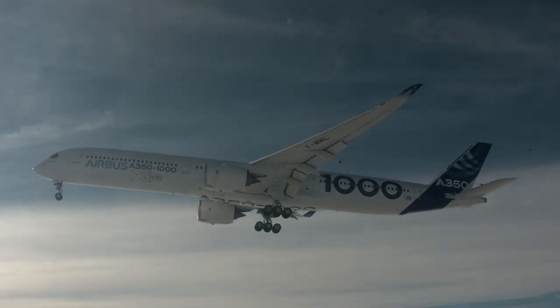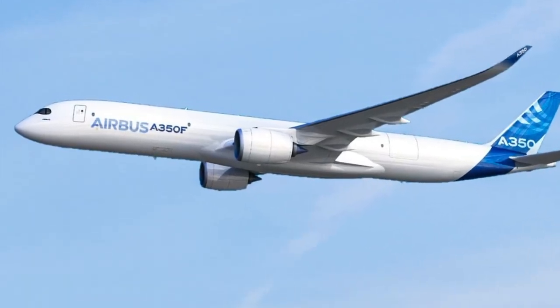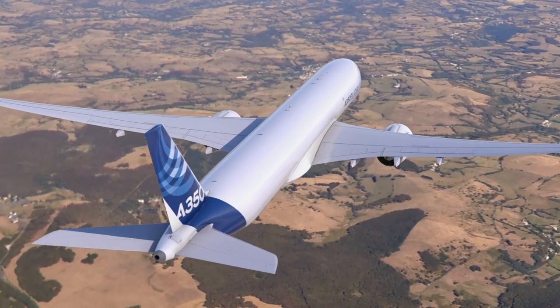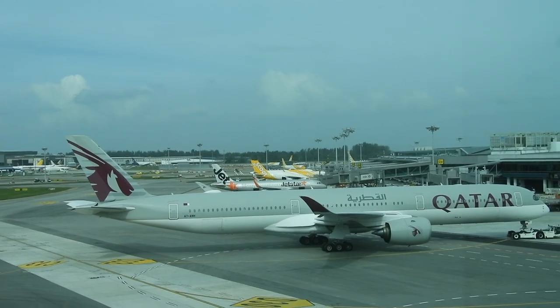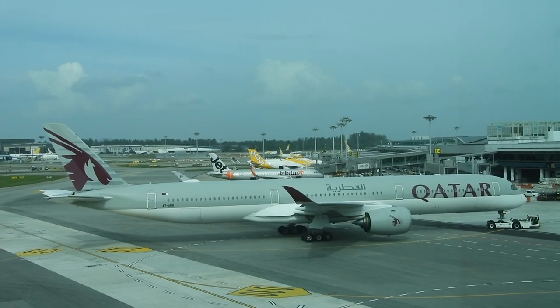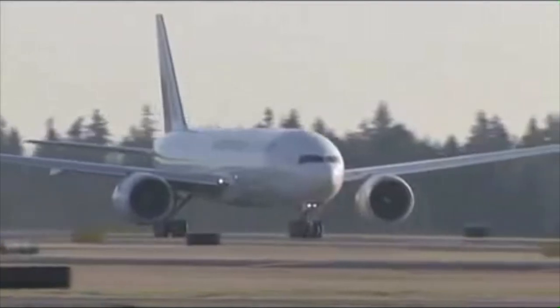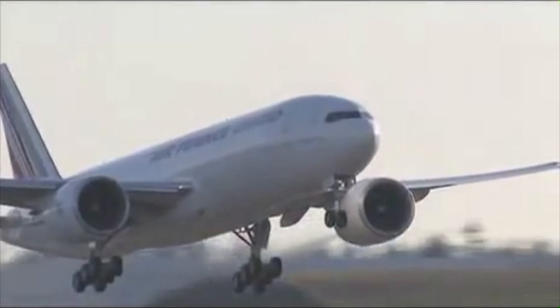Starting with performance, the A350 freighter carries 109 tons of payload to up to 4,700 nautical miles. The 777 freighter carries 102 tons of payload up to 4,970 nautical miles. So despite the efficiency gains and Airbus marketing talk, the good old 777 can still keep up in performance.